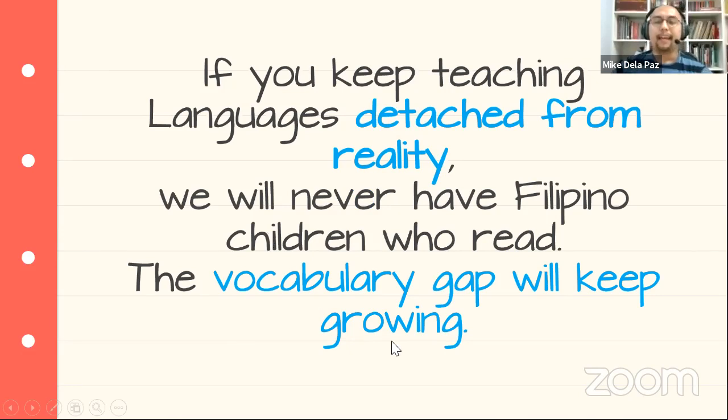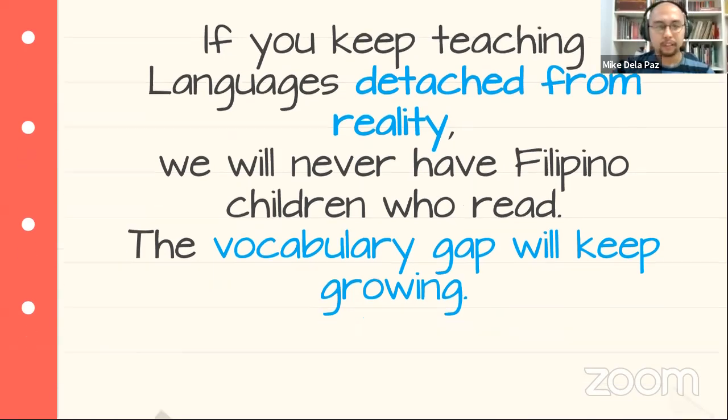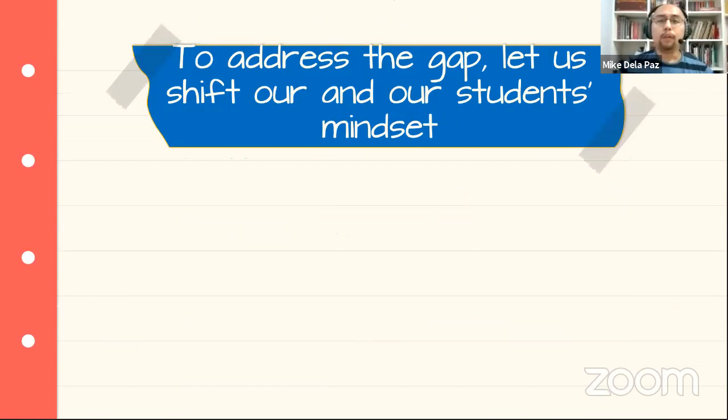Okay. And how do we address that? Why is it important to talk about this? Because, simply put, if we want to address this gap, we have to shift our mindsets and our students' mindsets whenever we teach them, especially for struggling readers. And the struggling readers, most of the time, sa bata pa lang, nakikita mo na yan, di ba? But more so for those teachers who are in high school and in upper grades, who have children who are having difficulty with vocabulary that they should have learned in the earlier grades.